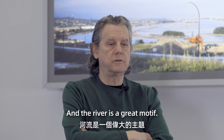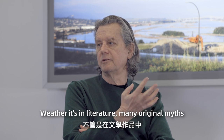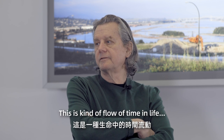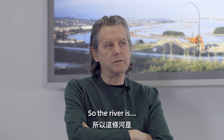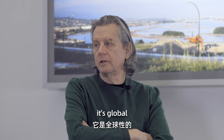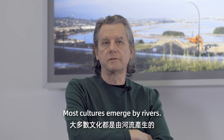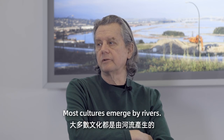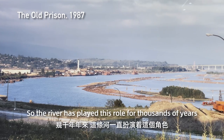And, you know, the river is a great motif. Whether it's in literature, many original myths include the river. This kind of flow of time and life. Also Aboriginal legends and all that. Same as Chinese, like the Zen and all that. It's global. Everybody relates to the river. Every culture relates to the river. Most cultures emerged by rivers. So the river has played this role for thousands of years.